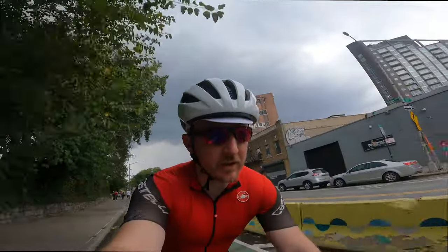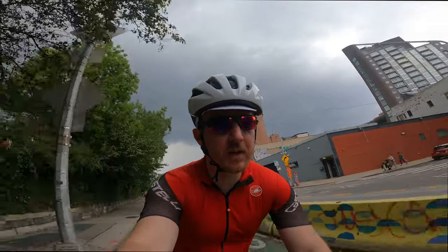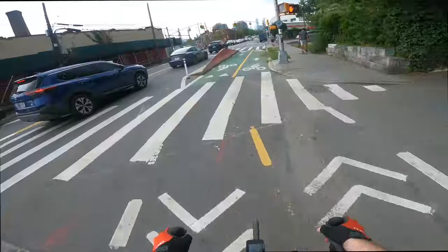Today I wanted to talk about tires and inner tubes. I'm currently running these GP5000 race tires, non-tubeless, and I've got these TPU Tubolito inner tubes, hoping I don't get a puncture. Fingers crossed.